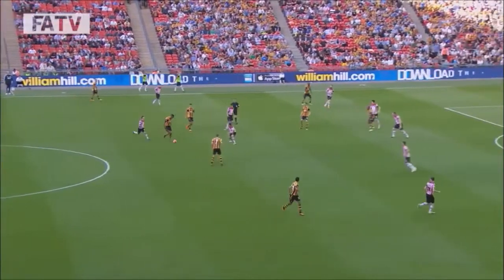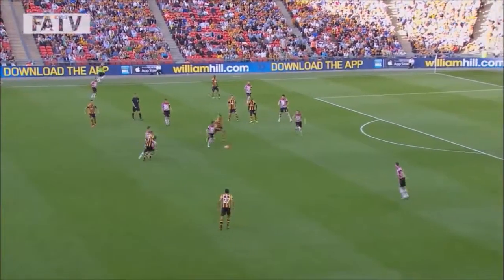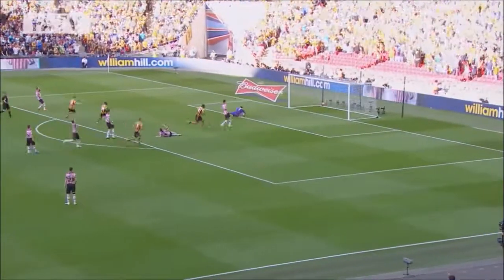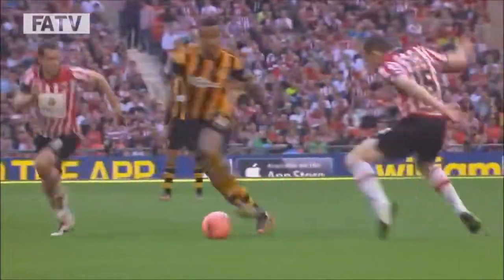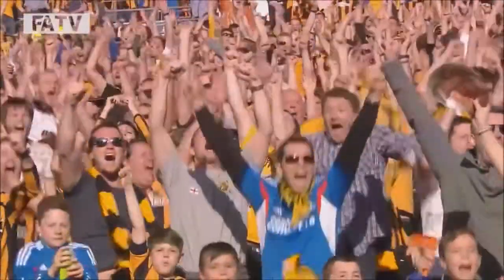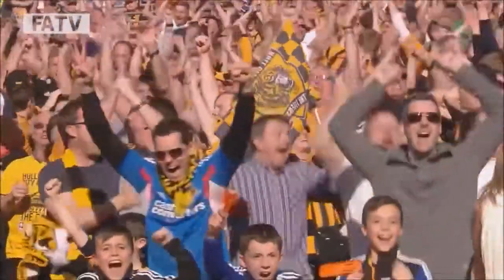Huddleston, again, fascinatingly poised now. Myler through to Tom Huddleston! Brilliantly taken! Hull City in front for the first time! And it's Tom Huddleston with his first ever FA Cup goal!